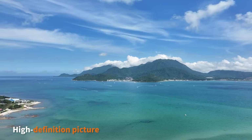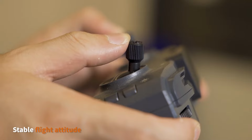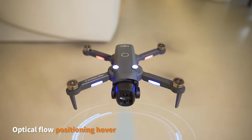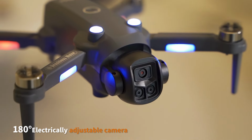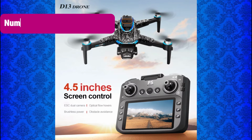Product reviews. Users call it a mini powerhouse, praising its stability, crisp 8K footage, and high-end flight performance despite its compact size. Pros: stunning 8K resolution camera. Lightweight, no FAA registration needed, under 249 grams. Long flight time and quick GPS lock. Compact but powerful design.